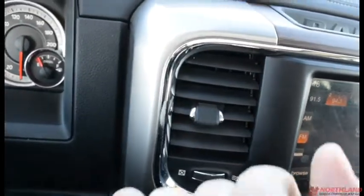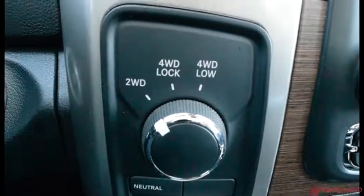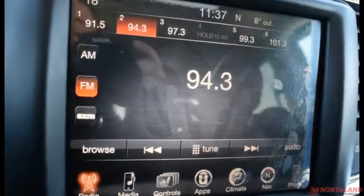This guy is for your gear shift, and when you are in reverse, you do have that ever useful backup camera. This guy down here is for your two-wheel lock, or sorry, your four-wheel lock, and your four-wheel low. And then you do have that 8.4-inch touchscreen display. You got AM and FM, as well as Sirius XM.